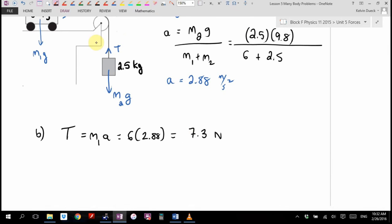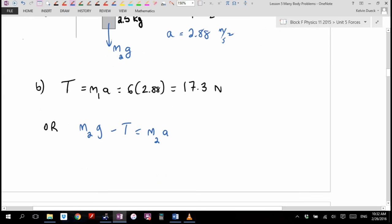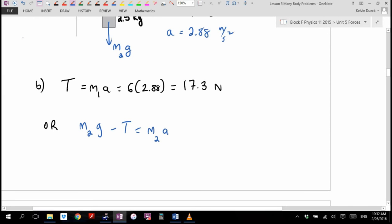By the way, that one looks really weird. So I'm going to write here. Or you could go M2G minus tension equals, what does winner minus loser always equal, Courtney? Well, MA. In this case, M2A. Right? What's right in front of the tension, Court? What's right in front of the tension? We've done this dance before, have we not? Plus that there, minus that there at the same time to get the T by itself. I get this. M2G minus M2A, that equals tension.